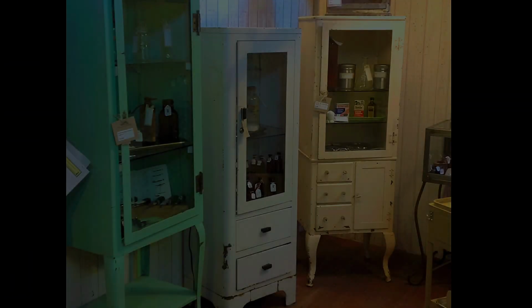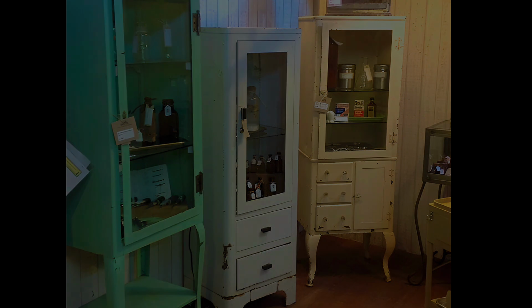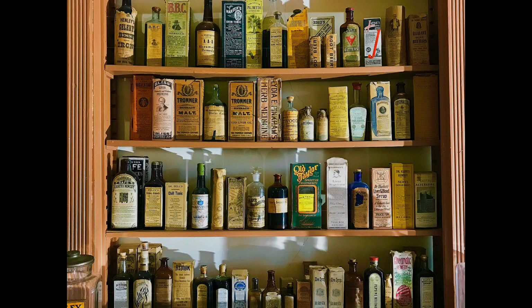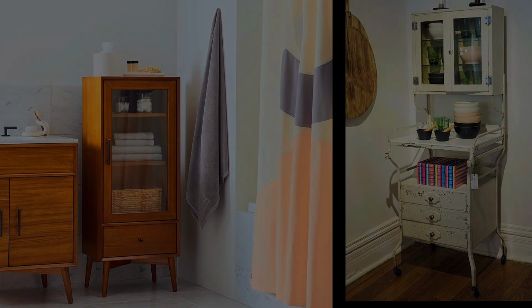As bathrooms became more standardized, these standalone pieces were gradually replaced by recessed cabinets, built into the wall, flush with tile or drywall. The shift was practical, but something got lost in the transition. Today, original freestanding cabinets are often reclaimed as vintage decor, reminders of when bathroom storage wasn't hidden. It was proudly on display.